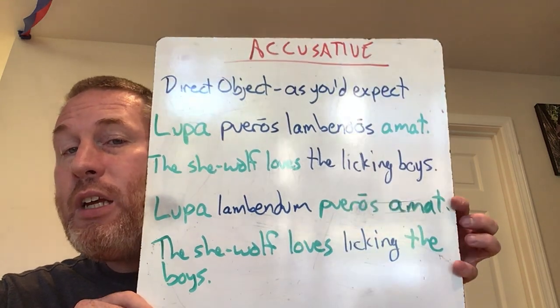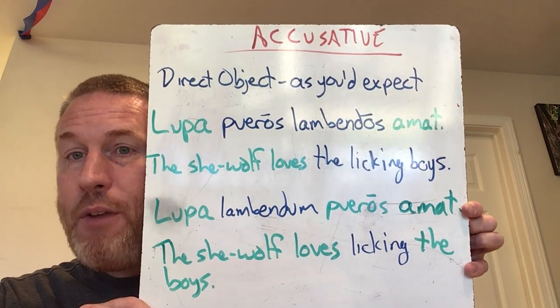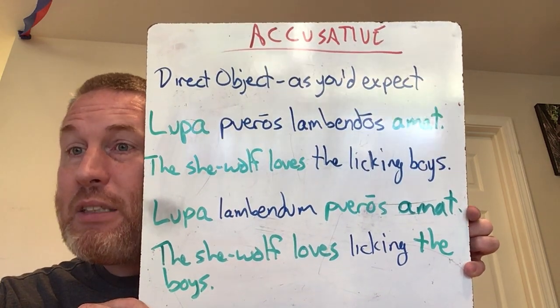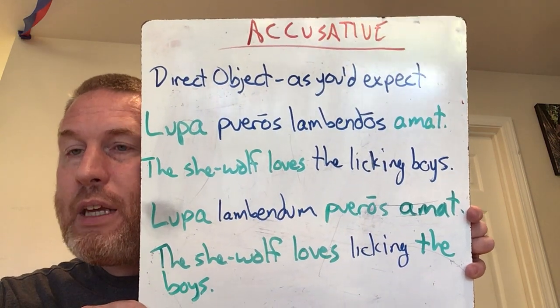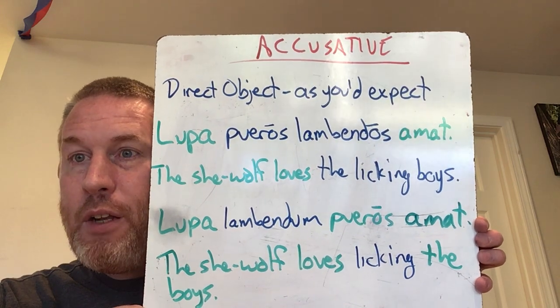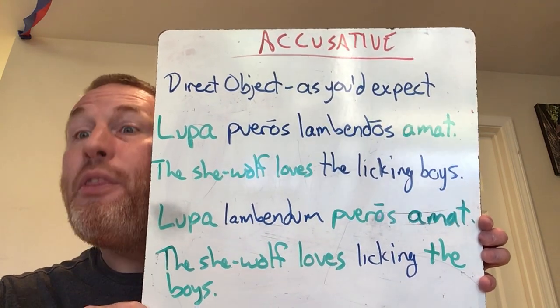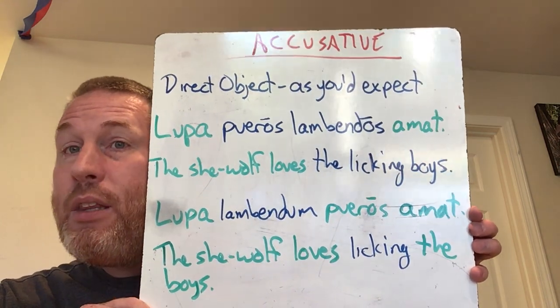If you see it here, you'll notice that this is a verbal noun. There's nothing that it's modifying, right? So she loves the verbal noun that is licking, and that takes a direct object because it's the boys. So she loves the licking boys. In level 1, I would have said you just need to use the infinitive: she loves to lick the boys. That's also a very valid translation, to be perfectly honest. But that is the accusative of direct object for gerund and gerundive.